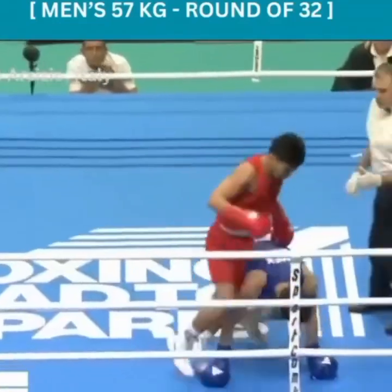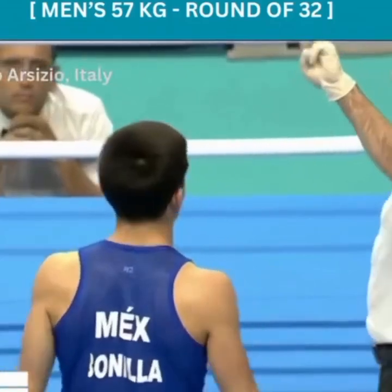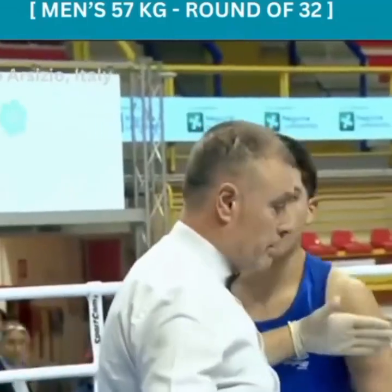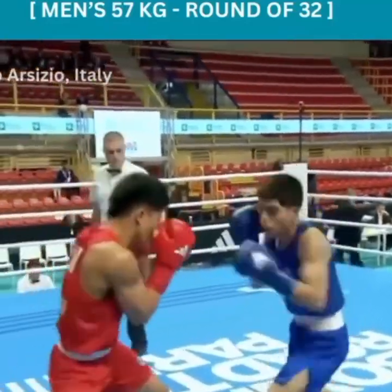Oh, counter right hand, left hook, sends Bonilla down to the canvas. Bonilla claiming that it was a slip, and it may well have been, but make no mistake, that follow-up left, half hook, half uppercut, certainly helped him on his way down to the canvas, and that is why he has been issued an 8 count.